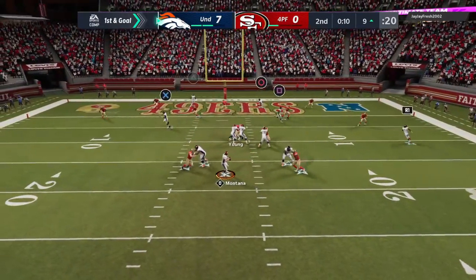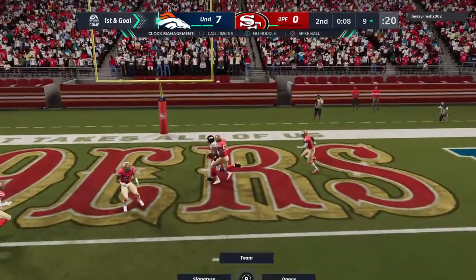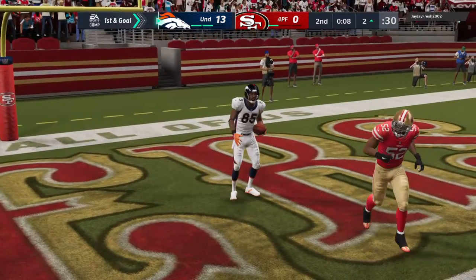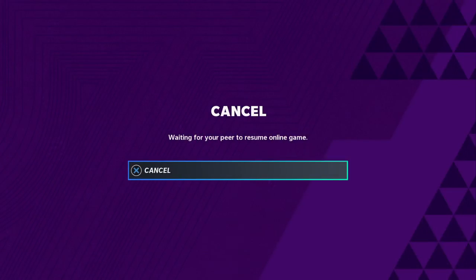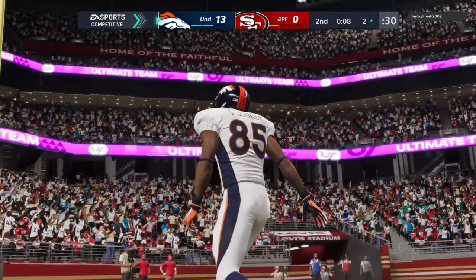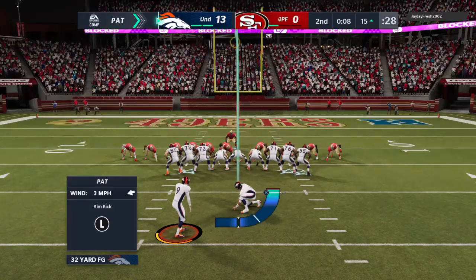Now Montana. Got a man. It's Johnson. End zone for a Denver touchdown. To Chad Johnson. A 9-yard touchdown there, and the Broncos will extend their lead.